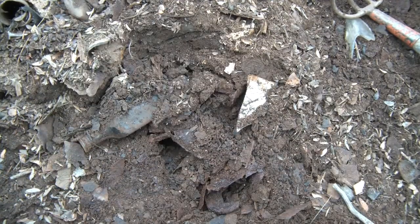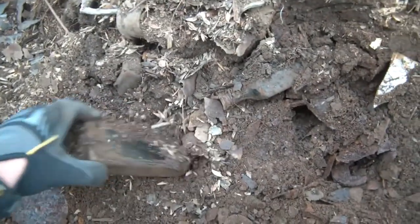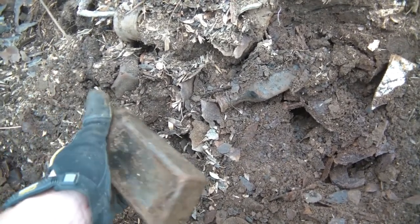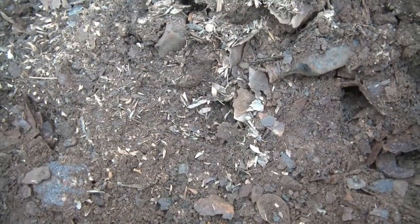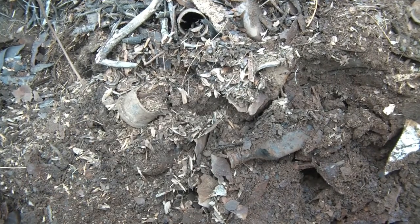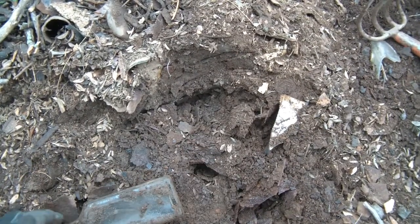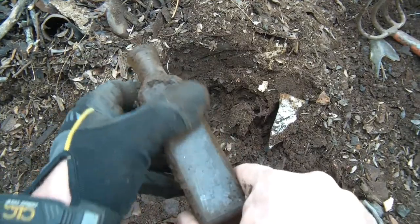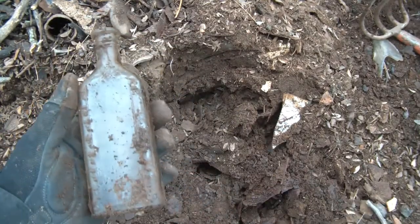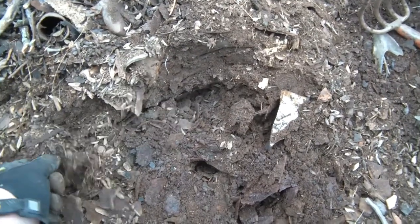Okay. Let's do this one. Another screw top. No embossing. Okay. That isn't interesting. Okay. Cork top. Nothing on it. Well, there's graduations on it. That's it. Anything else?